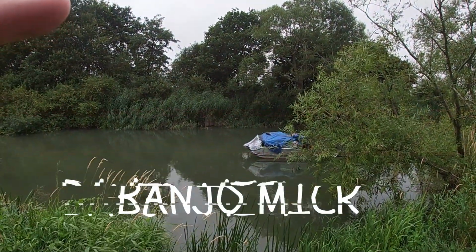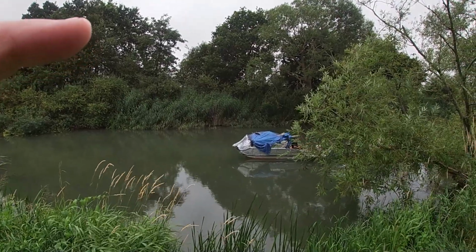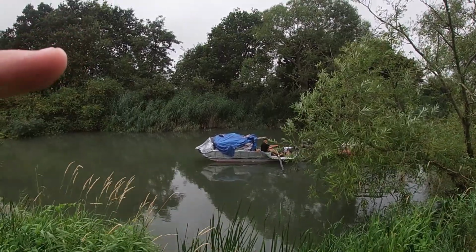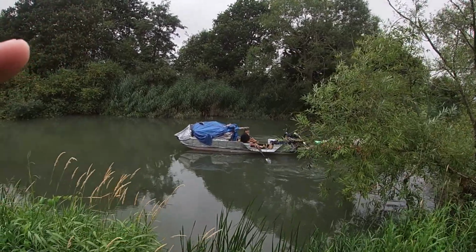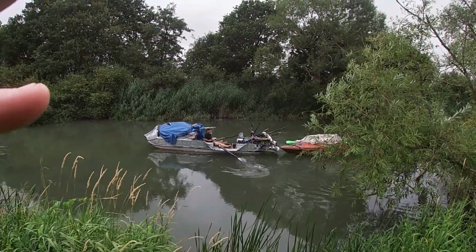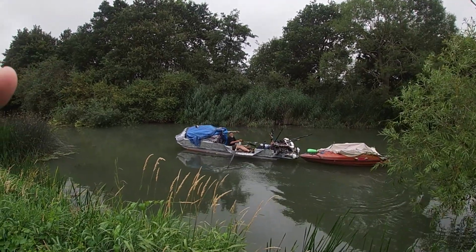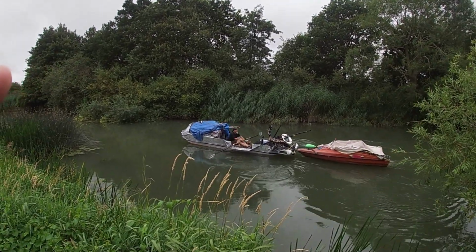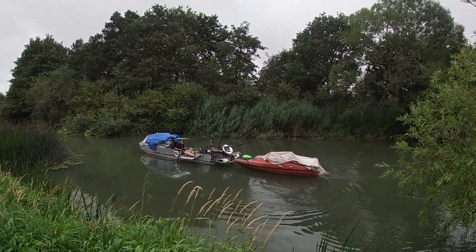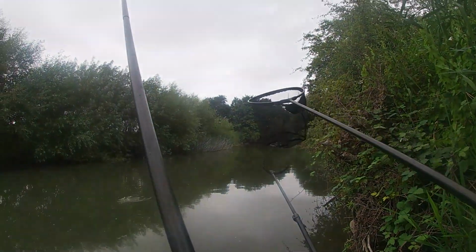Right, here we go. We're on then. We're down peg 34 at Taddy. And look who's passing by in his machine. Banjo Nick? Banjo Nick, yeah. Oh, I love it. Look at Banjo Nick's outfit, all made of recycled materials. Love it. Oh, beautiful. Thank you, my friend. Thank you. It's been a pleasure. Cheers, bud. Later, mate. Bye-bye.